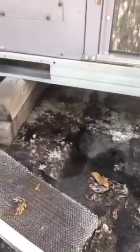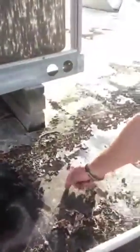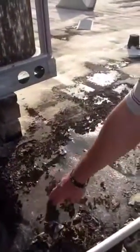Also, as you can see, there's constant moisture from the condensate, which is not working properly, so it's draining onto the roof system here. I mean, you can see this roof system is just completely exposed to the elements, and it's just eating it up.